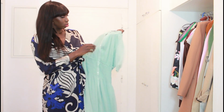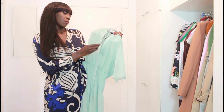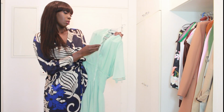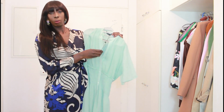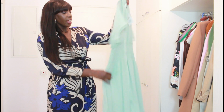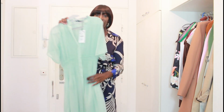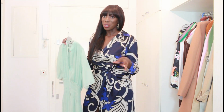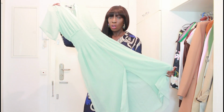This is 14. The price changed. Before it was $39.95, but now it's $49.95. I don't know. I got it in a medium, and I really love the color as well. So like I said, sophisticated but on a budget wedding guest. I will try this on as well. Let's see how this one looks.